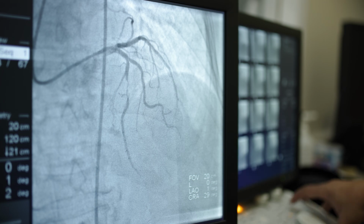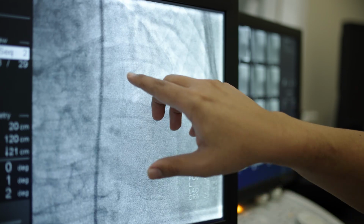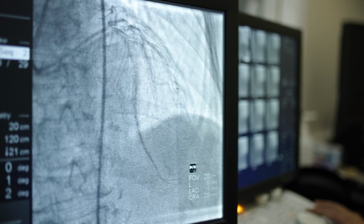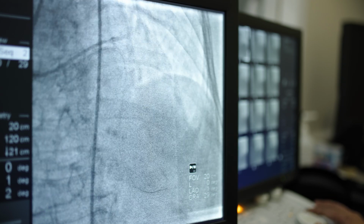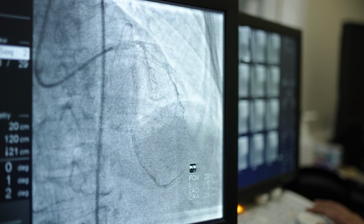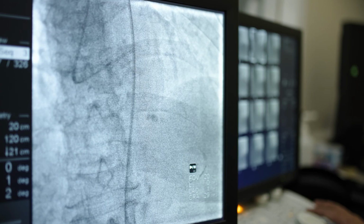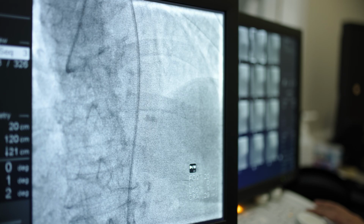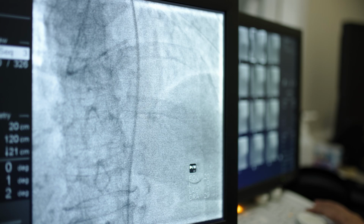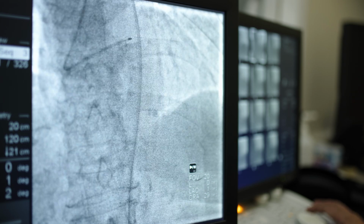So today we started our procedure by putting a wire, and then we tried to pass a microcatheter, which is a very thin tube, to pass to the end of the vessel so we can change the wires as we may need after that. But unfortunately, because of the severe calcification, even the microcatheter didn't get through. So we put the microcatheter at the beginning of the lesion, and then we pushed the rotablator wire, which is a very thin and delicate wire, but thank God it went through to the distal end of the vessel.